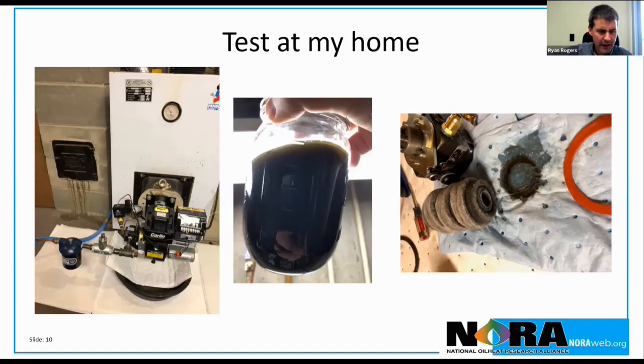Another advancement that we wanted to test at my house was in the picture all the way to the left, just after the filter, there's a fuel shutoff. The Firematic valves that you currently buy today are full of nitrile, and those pose a problem. We found some Firematic valves that did not contain nitrile, and we wanted to test those as well. Next slide.